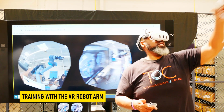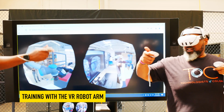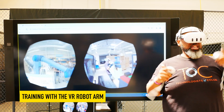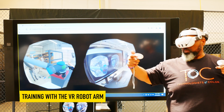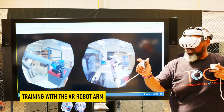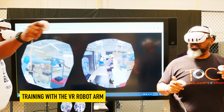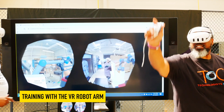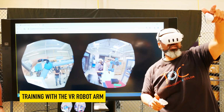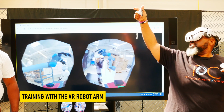We also have this robot here. So if you look at the robot, every time I get into certain areas, it lights up green. Those are the areas where it actually can move and we can interact with it. So if I touch here, that doesn't do anything. I have to move to these particular areas.